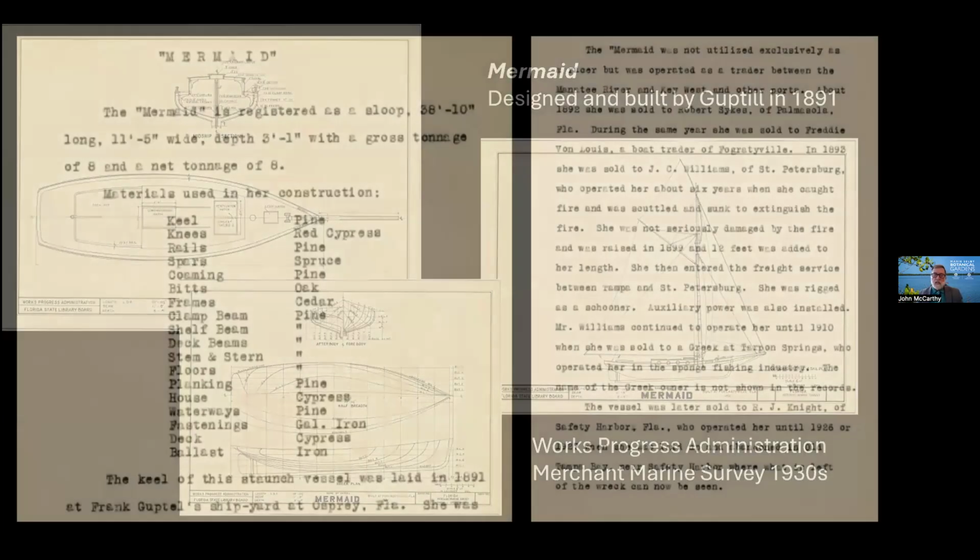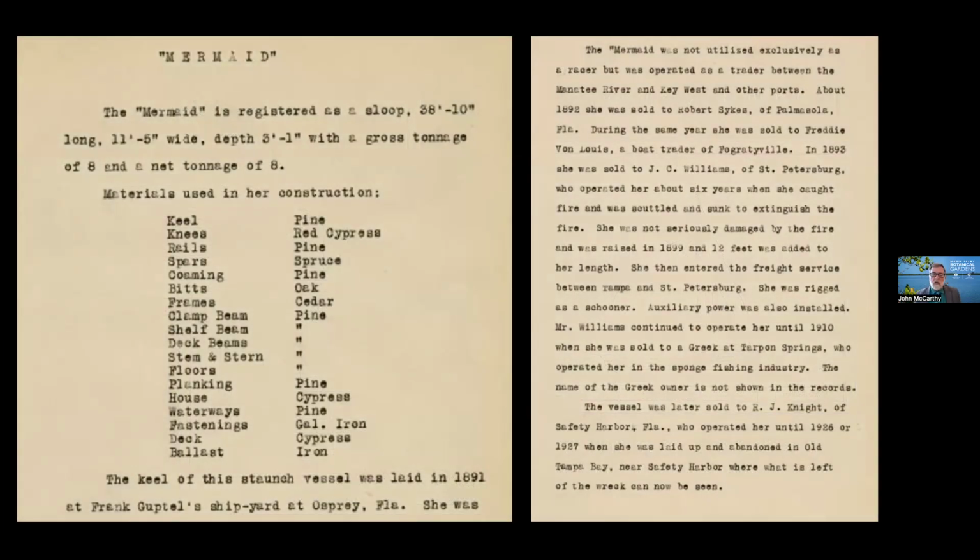And on this next page, this is the description of the Mermaid, and it talks about the keel being laid in 1891 by Frank Guptill's shipyard in Osprey. It talks about the wood. The keel was made out of pine. The knees were made out of red cypress. The rails were made out of pine. The frames were made out of cedar, probably right from the property here over on Casey Key. And then you see all the pine and cypress and everything else. So this is definitely a local homegrown boat, kind of preserved in history by the WPA effort of the 1930s.